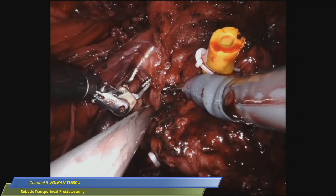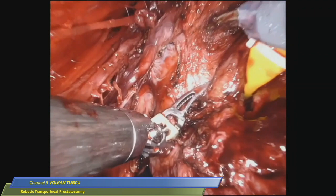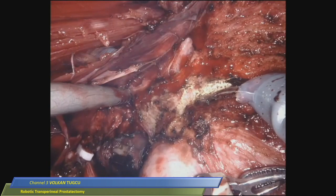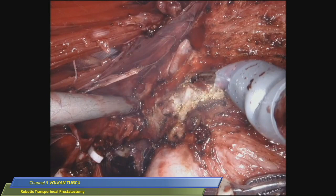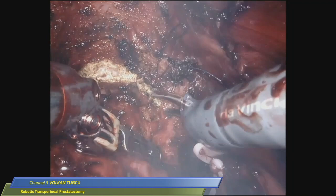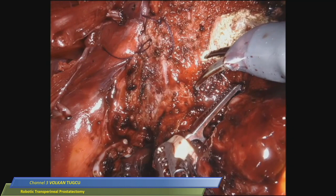For example, you can see the left side, the vein is open, but no bleeding because of the pressure, because it is a narrow area. After this operation, I will stitch there. Now, how much pressure do you use? Only 10. That's a smaller space, so probably more pressure sometimes.